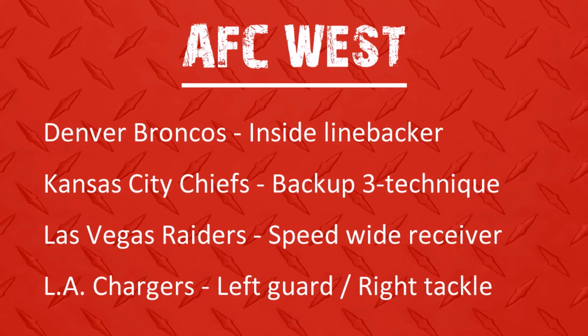Of starters, I don't really see a major hole for them, so I'm more focused on whether they're least protected against injury, or could use some more bodies to keep their star players fresh. And the one guy I ended up with is the backup to Chris Jones, so to speak, and D-line depth in general, you can argue.